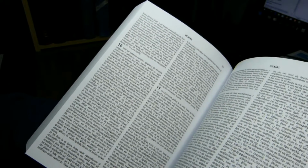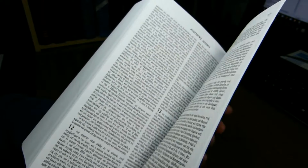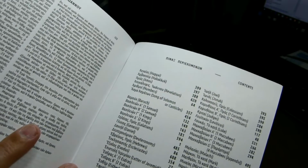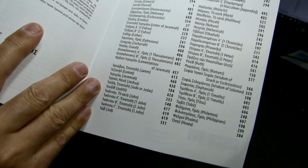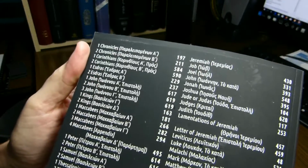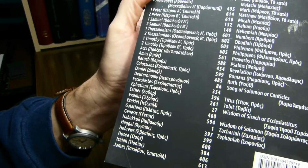The text, as I mentioned, is Greek throughout. There is no English inside. There's an English preface, and there's a table of contents that has the books of the Bible in English. So at the back here you have a table of contents that is in alphabetical order in Greek, with the English translations of the book names given alongside. And then on the back of the book you have the books of the Bible in alphabetical order in English, with the names in Greek given alongside.